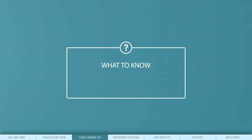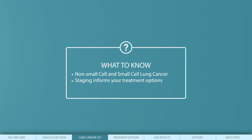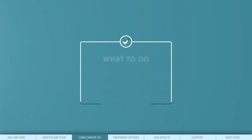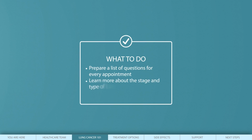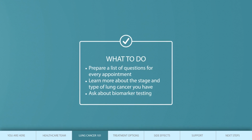Now, let's review what we've learned. What to know? There are 2 main types of lung cancer: non-small cell and small cell. Staging informs your treatment options, and biomarker testing results may help guide you to the right treatment options. What to do? Prepare a list of questions for every appointment to ask your healthcare team. Learn more about the stage and type of lung cancer you have. Ask your healthcare team about biomarker testing.